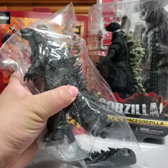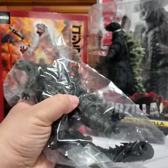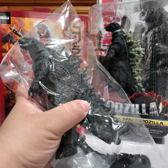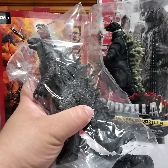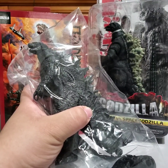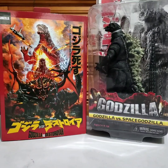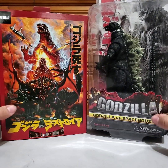This is from the 2014 Godzilla when they rebooted it. I don't have the King of the Monsters version. I've kind of been hesitant to get one of those because I heard the eyes were kind of googly on a lot of those, so it put me off on getting one. But I did get this guy way back when it came out. I remember actually pre-ordering them. So we're going to do a comparison with those.